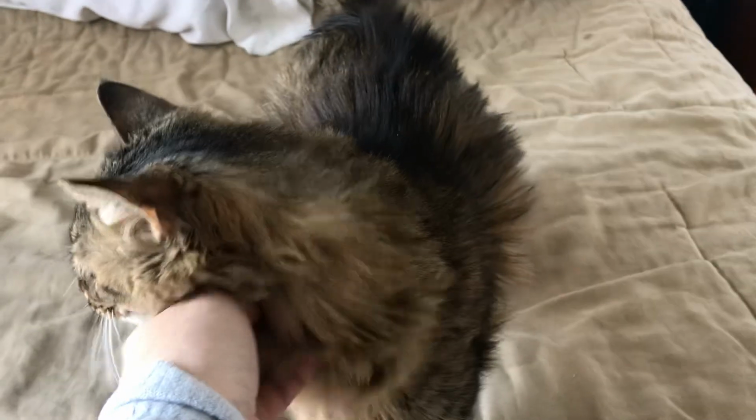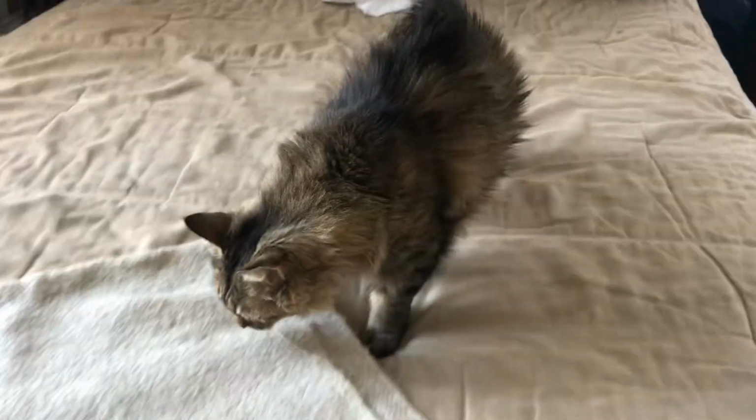We found Izzy. She spends a lot of her morning on the bed. Yep. So that's the tour of our house.